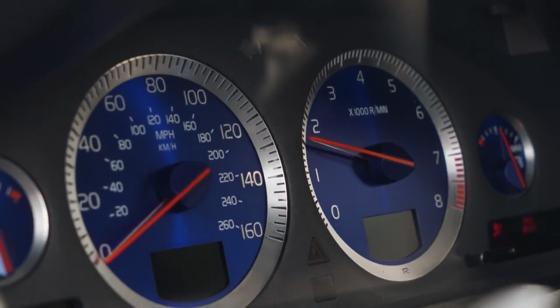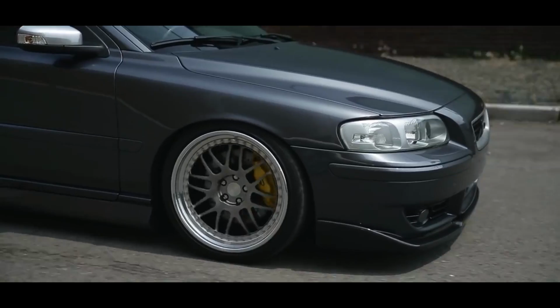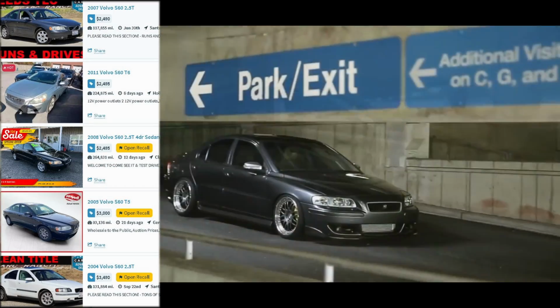Then you can combine them with 5 or 6 speed manual transmissions or 5, 6 and 8 speed automatics. And they overall just are great cars in pretty much every way, and obviously a solid choice for a winter car. They also are already available for about 3 to 4k.